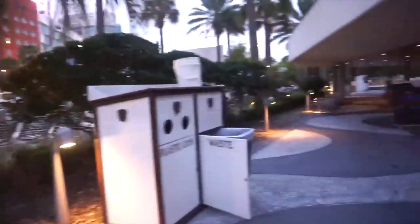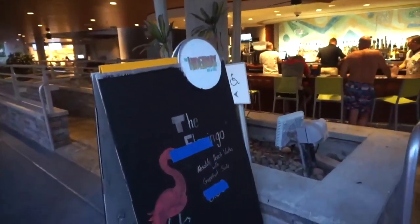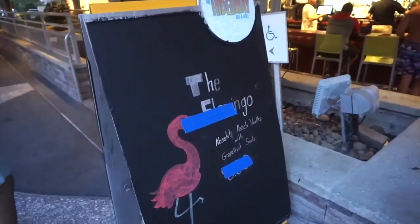I like this one better. Yeah, I like this. I don't like the pool as much as the other one, but I do like the bar here a lot. It's dark, it's like a cave. You step in there. Oh, I guess it was called the Flamingo. Or there was like a specialty drink and they don't have it anymore.